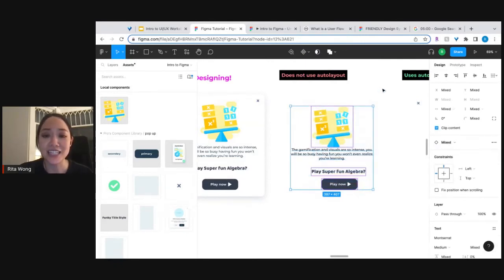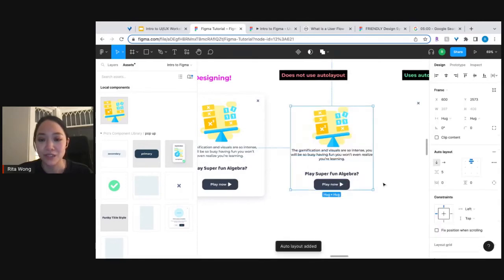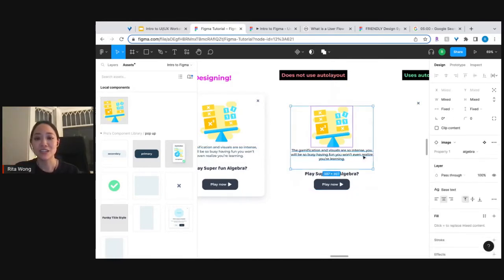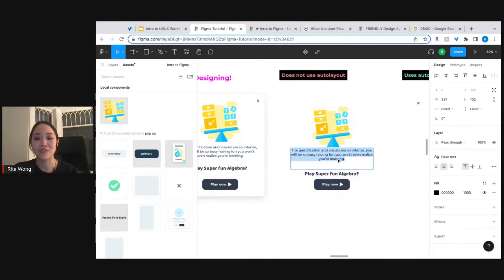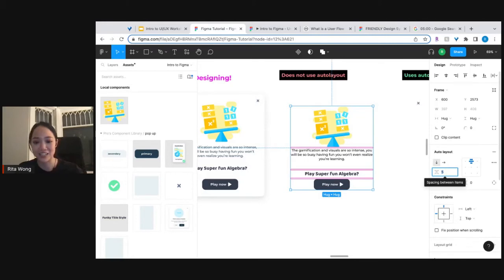So now I'm just going to select everything here, and I'm going to add it as an auto layout. So if you right click, you should be able to see add auto layout. So what did this do? This actually stacked the elements one on top of another. So if I just select this, you can see that one is right on top of another. And now we can mechanically alter the spacing between the items. So right now, it's set at 5 pixels. That's where the pink lines are indicating.